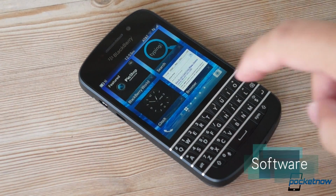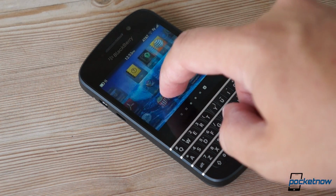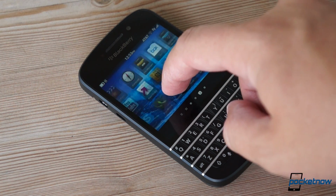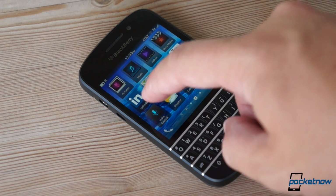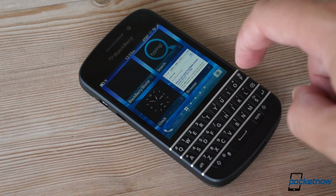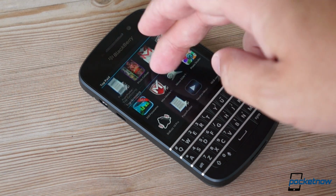Software is another story. BlackBerry deserves a lot of credit for the design and fluidity of its BlackBerry 10 platform, which we covered exhaustively in our BlackBerry Z10 review. The design cues are identical on the Q10, if flattened for the new screen's aspect ratio, but some of the fluidity has been sacrificed as well.